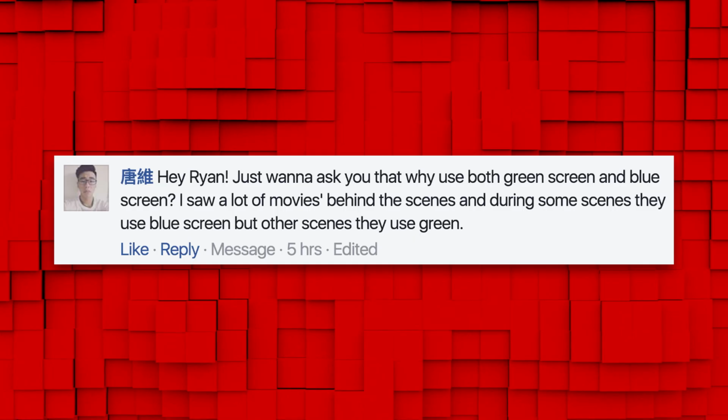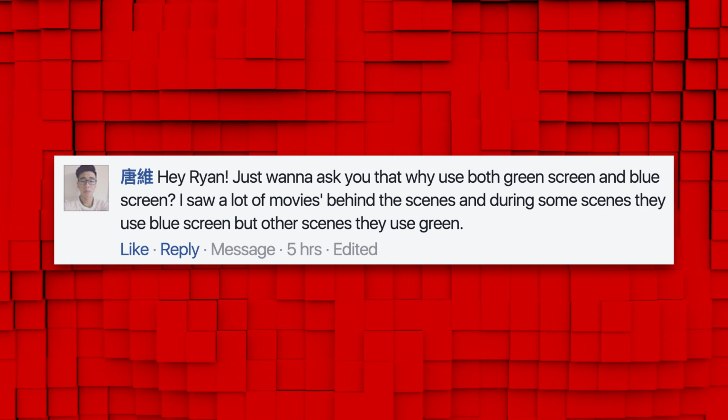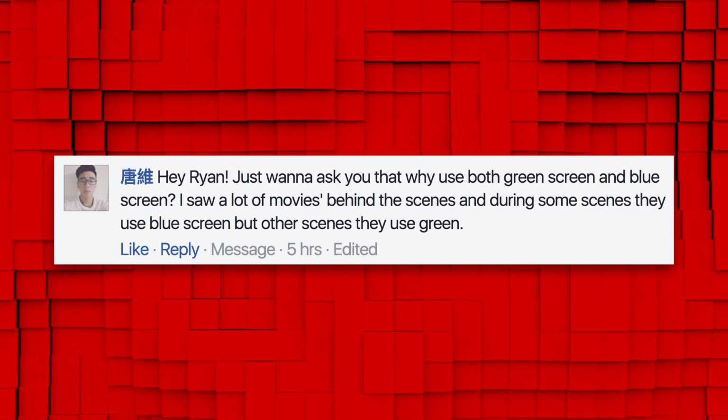Want to ask why use both green screen and blue screen? I saw in a lot of movie behind the scenes that during some of the scenes they use blue screen and others they use green. There's two main things to consider. One, which is the most obvious, is what is your subject? What's in front of the screen? If you have someone that has to be wearing green or some kind of object that's green, obviously a green screen's not going to work out for you. You're going to want to go with a blue screen in that instance, and vice versa.